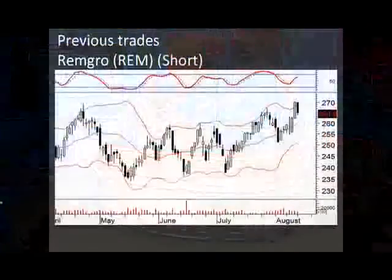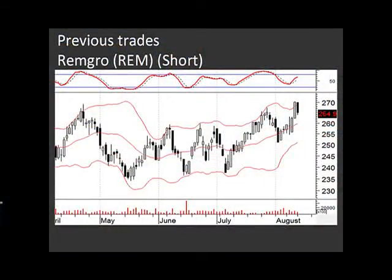setup there. Yes, Remgro's been tracking sideways for most of this year, and when you've got a stock that trades sideways, what often works quite nicely is to use Bollinger Bands. So you can see the 3 Bollinger Bands indicated on this chart over here. That middle band is a 20-day moving average, and then the outer 2 bands are basically 2 standard deviations away from that middle band. And you can see how well those Bollinger Bands have contained the trading action in this stock this year, or certainly over the last couple of months anyway.